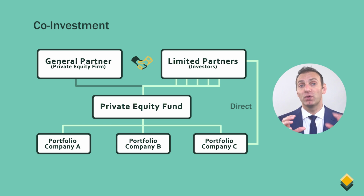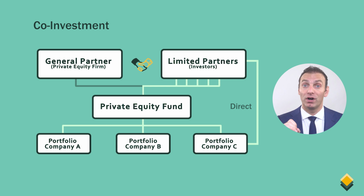Please keep in mind that the rights for an LP to co-invest, also referred to as co-investment rights, are negotiated between the LP and the GP at the beginning of the fund term. And these are rights. In other words, the LP is not obligated to co-invest if the GP offers these rights. Think of them similar to a call option.